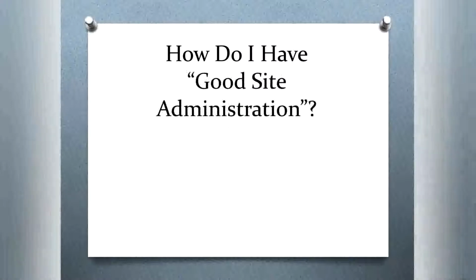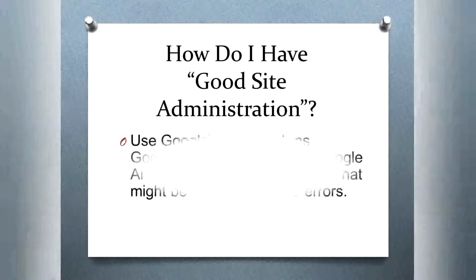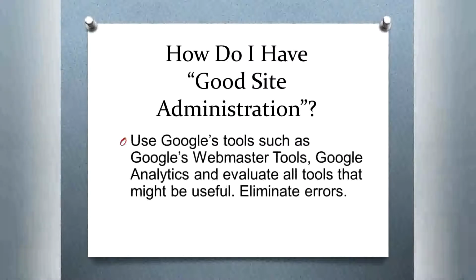So what about good site administration? Earlier I mentioned that there are 3 things. One is links, one is good SEO, and the other one is good site administration. Well, if you are doing this by yourself, you want to make sure that you use Google's tools, like Google's Webmaster Tools. That will allow you to submit your site directly to Google. Use Google Analytics. Make sure that there are no errors that are coming up. And there are also many other tools that Google has to offer.